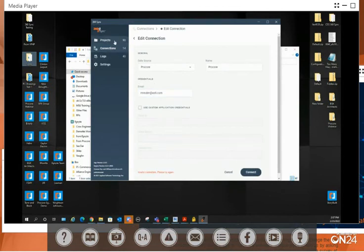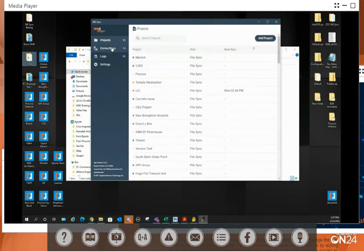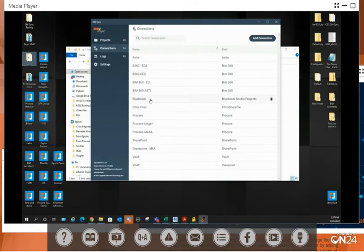So something went wrong with my credentials there, but that's okay. I'm just showing off BIM 360 here, so not important. But you do that for all of these, and basically 360 Sync is going to save that so that you don't have to input it every time it runs.